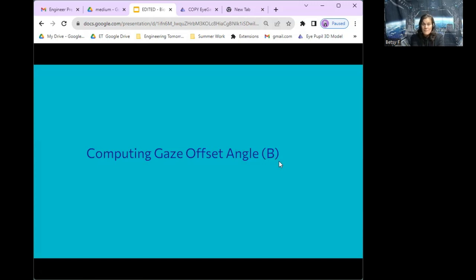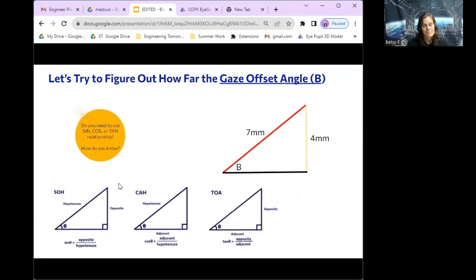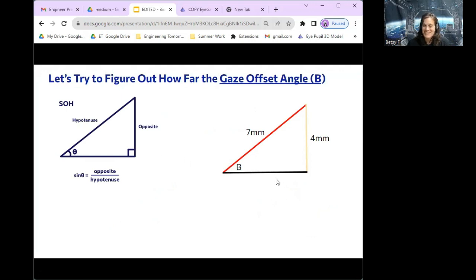Next, we want to know, okay, now I know they went 37 degrees this way, but how far up? What's that offset angle? Here are our calculations. Again, we're color coded. It's the same problem. We're just looking at it from the other triangle, right? From the side. All right, we have that offset distance of 4. And we remember the cornea radius was 7. So if you have these 2 sides, we have the opposite over the hypotenuse. What are you thinking? I agree. I'd probably use the sine. Yeah, just like we did in the last one. Sine of B equals 4 over 7. And again, we work our magic, and the inverse sine of 4 over 7 ends up being 34.85.